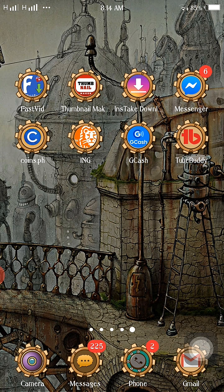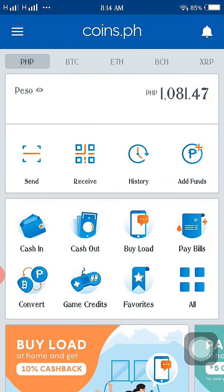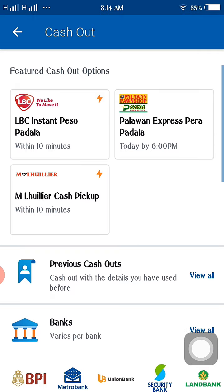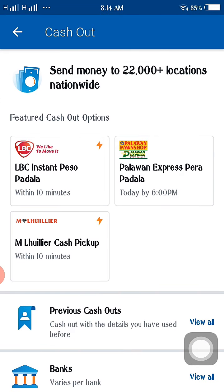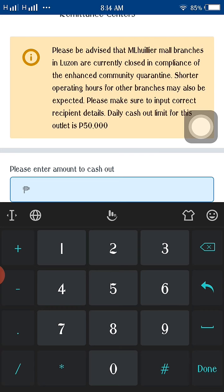So the first step na gagawin mo is you have to go to your Coins.Ph wallet app, and then once you are already in the dashboard, click cash out. After clicking cash out, you may choose where you're gonna send your money, like to Palawan Pawn Shop or M Lhuilier. So for me, I'm gonna choose M Lhuilier kasi medyo mura lang yung service fee.